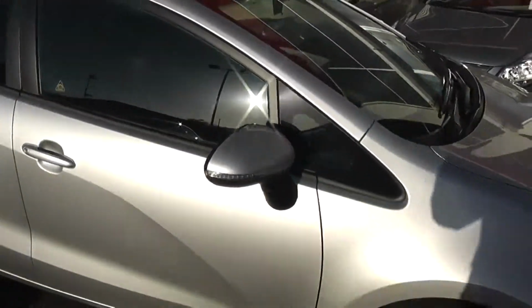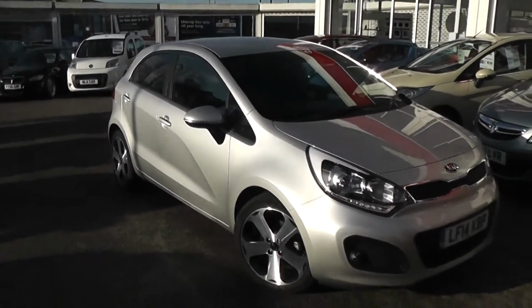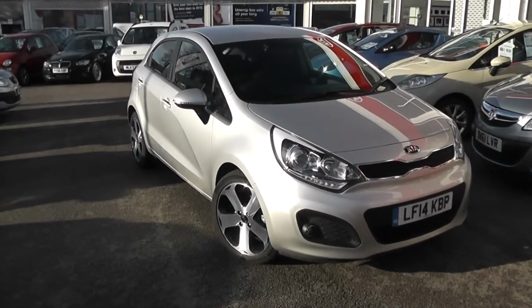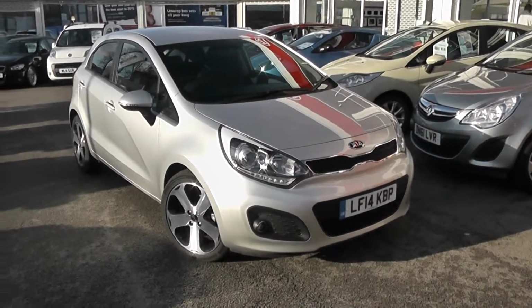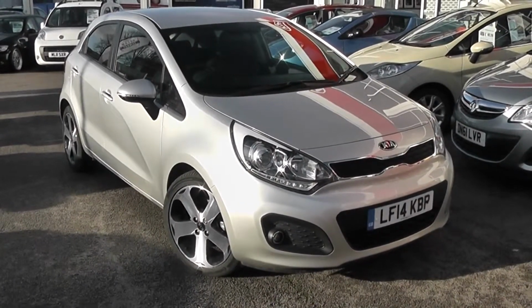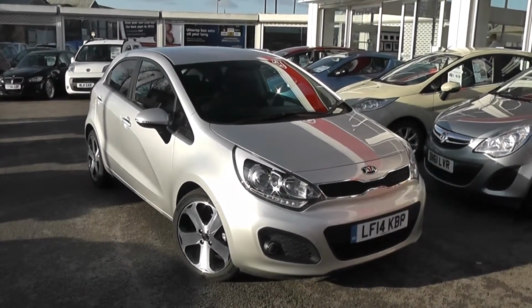Another great feature of this car is that it's only £20 to tax this vehicle, which is obviously a great added bonus. Now you can go online today at wessexgarages.com and you can put down a £100 deposit on this car. This deposit entitles you to £75 off the asking price. We also have some great finance deals available on our cars at Wessex Garages, and we promise we will not be beaten by any high street lender.